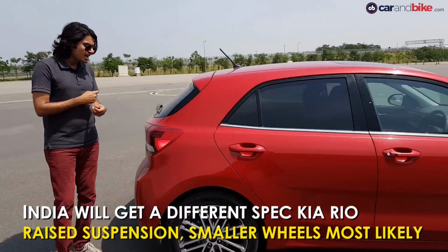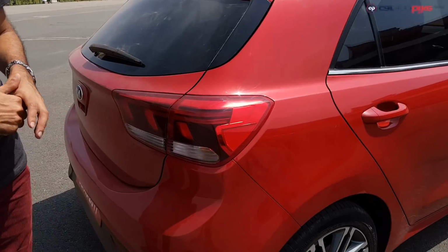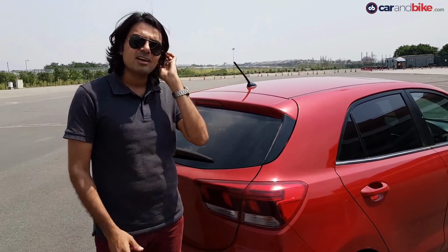But again, come around to the back and you start to get a little sense of that flamboyance in the tail light, where the LED treatment, it's simplistic and yet very sharp, very modern indeed, and can't go wrong with this wonderful red color, can you?